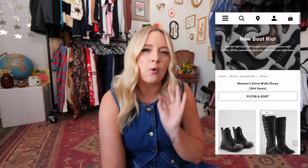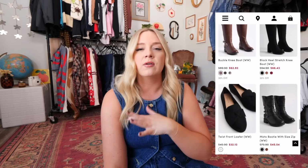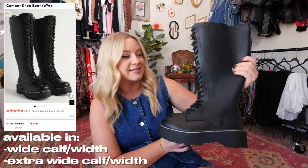However, when I was doing my research for this video, I found so many cute wide calf boots and wide width shoes on Torrid's website. And honestly, they're always having some kind of sale going on. So really, I was quite impressed with what I found. And this is the pair that I decided to go with.